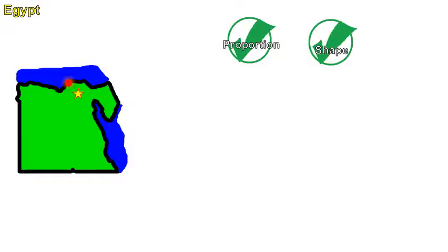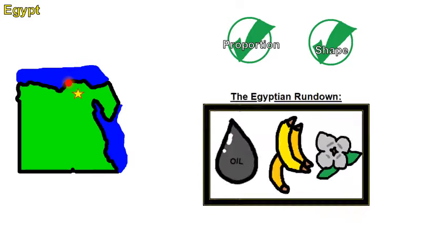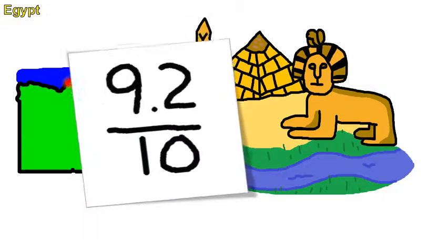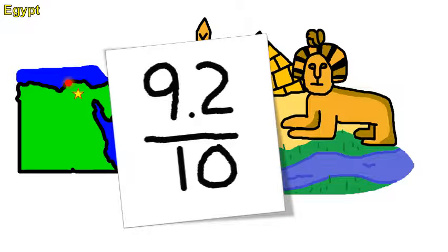The fertile Nile River slices its winding way through the country, which is why civilizations were able to really develop in ancient times. Proportion check, shape check. Egypt also gets bonus points because of their plentiful exports like oil, citrus, and cotton, all thanks to our friend the Nile. Look at this rundown, it's beautiful. Location, double check. Oh yeah, you also know what the Nile was able to develop? The entirety of ancient Egypt? Yeah, I know, pretty epic. 9.2 out of 10, maybe 9.3.